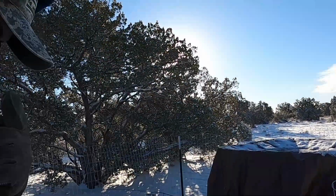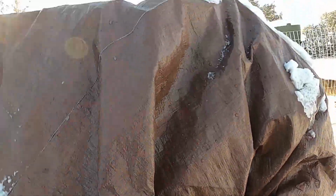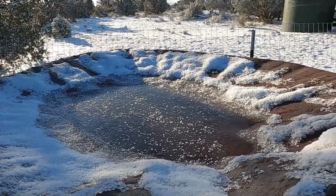So the stack this time is about a full cubic meter. I have about twice as much material as the last stack. So, the fact that it's already activated that much and there's that much activity going, this is awesome. Look at that, all the snow is melted around there. This is awesome. And look, on top, that liquid is not frozen.